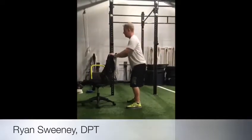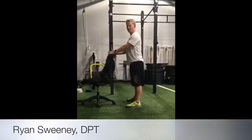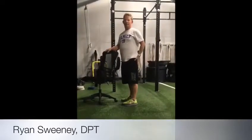You can use the back of the chair, squat down as far as you can tolerate, come back up. The more that you do, the deeper you'll be able to squat. Again, starting with 2 sets of 10, working your way up to 3 sets of 15. This helps us utilize a lot of our glutes, specifically glute max.